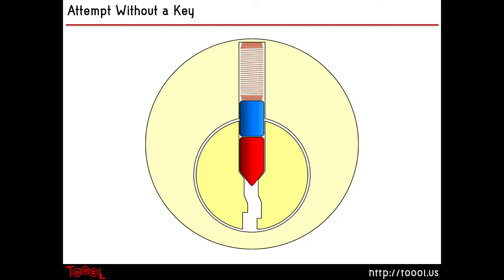I don't remember if I have to press space to make these animations work. There we go.